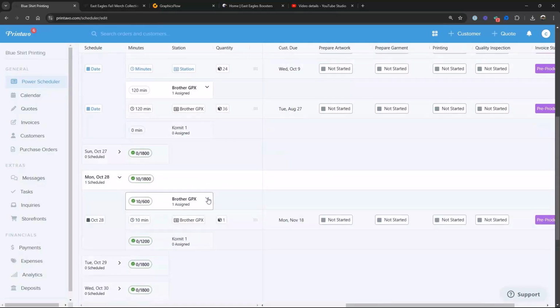We can drop it in here. Now we've got 10 minutes of time on the brother. It just gobbled up that time, and we've got 590 minutes. And once you get to about 20% of capacity remaining, that little green arrow is going to go to yellow. Once we're at capacity or have exceeded capacity, it's going to be red. It means stop. There's nothing more that can go on this.